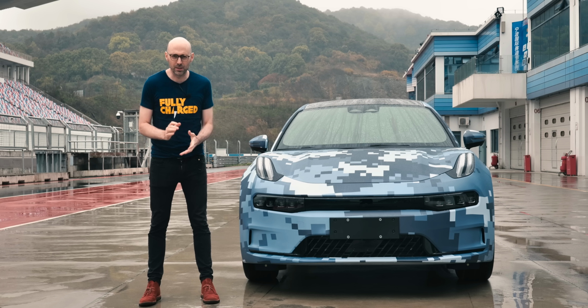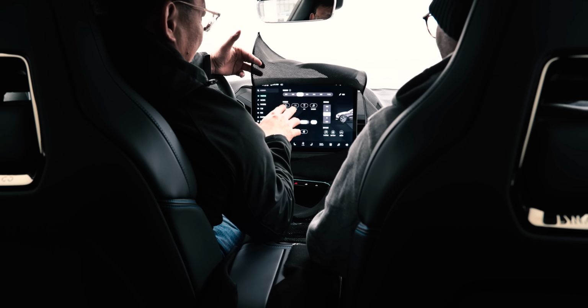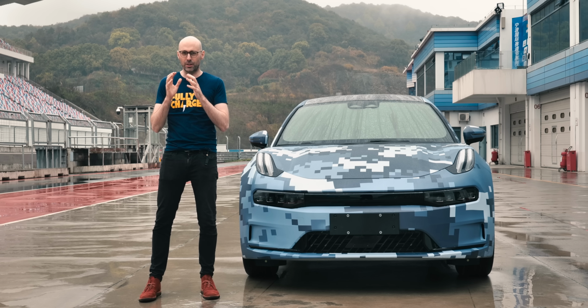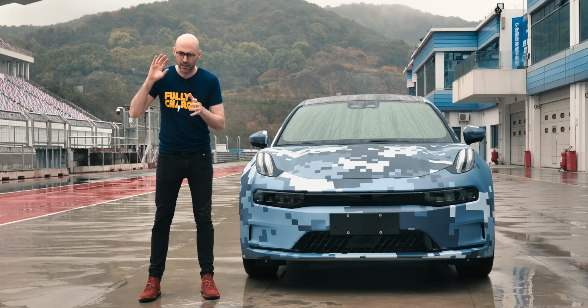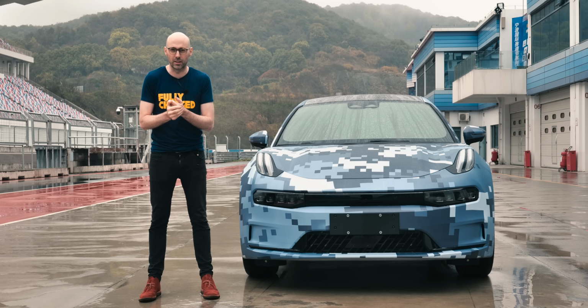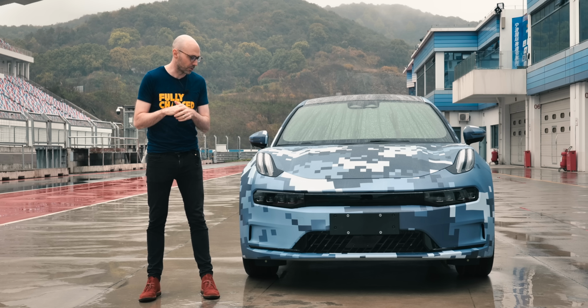So what an absolutely cracking day that was. We got to experience the car's performance, driving around the circuit. I got some professional racing instruction as well, which was brilliant. This is a really, really strong start for a new brand, but it has a lot of history behind it. It has the strength and the might of Geely behind it, who know what they're doing with electric cars. And this is really a statement saying, we're here, we're doing performance, and we're going to make it relatively affordable.